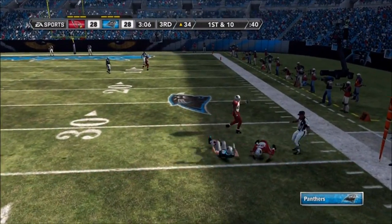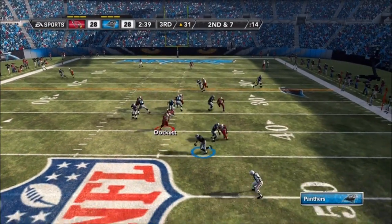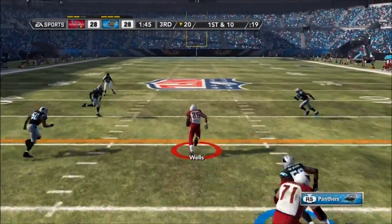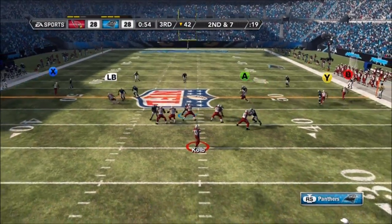And Jeremy Shockey there with a catch. Great catch there. More important, a good throw. And Cam Newton will try to drop back on second and seven, but he is sacked, and the Panthers will be forced to punt it. And Beanie Wells with another great run there.